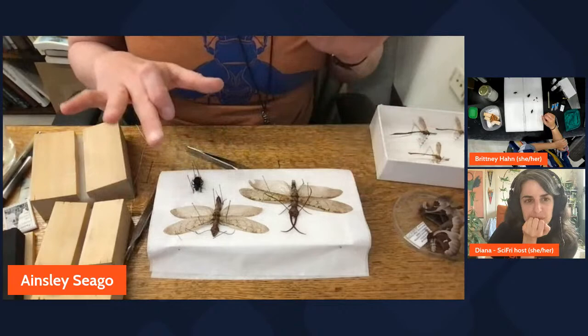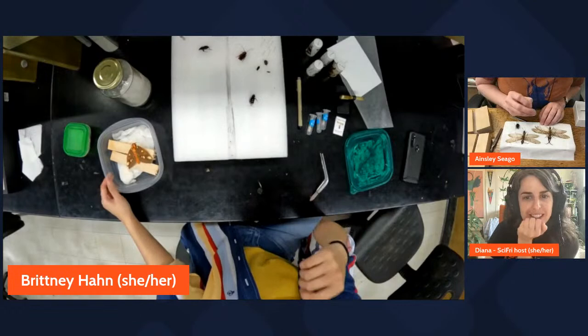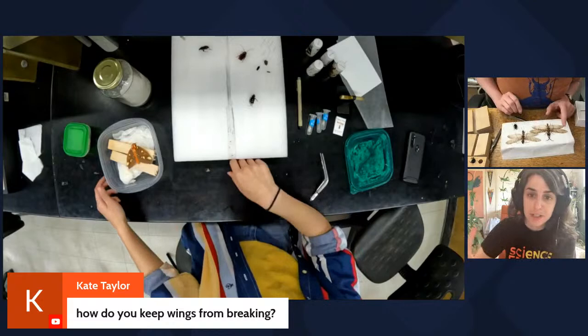So Brittney, you also have a very charismatic looking moth there. Can you tell us a little bit about what that is? Someone has a question of actually how you keep the wings from breaking. We just watched Ainsley delicately move the wings with a pin to try and put them into place. But you've got this moth here. Tell us a little bit about it, and what it would be like if you were to pin it.